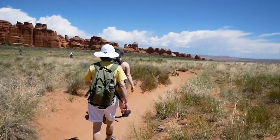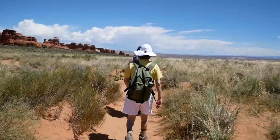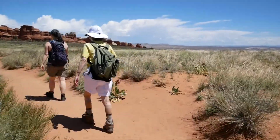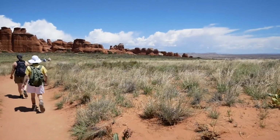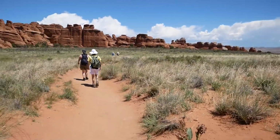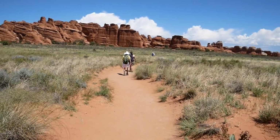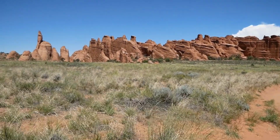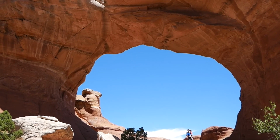So we're walking on Broken Arch Trail. Broken Arrow, wow. Broken Arch Trail. And in the far distance is where you'll find the arch. It's a pretty level trail, very, very sandy. Well, we have made it to Broken Arch.